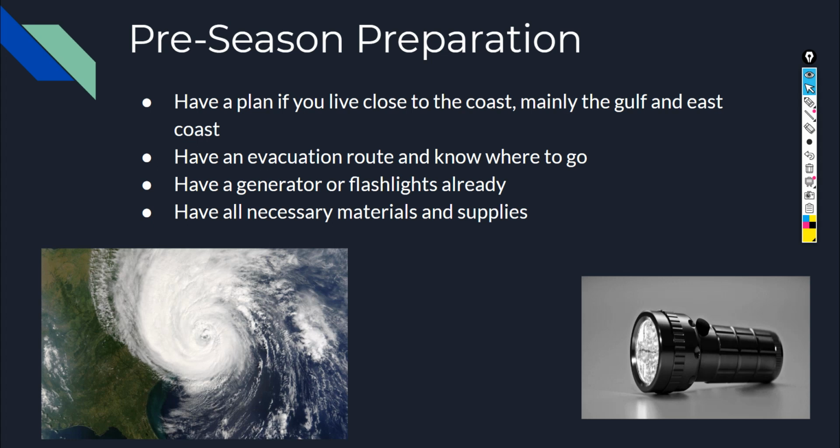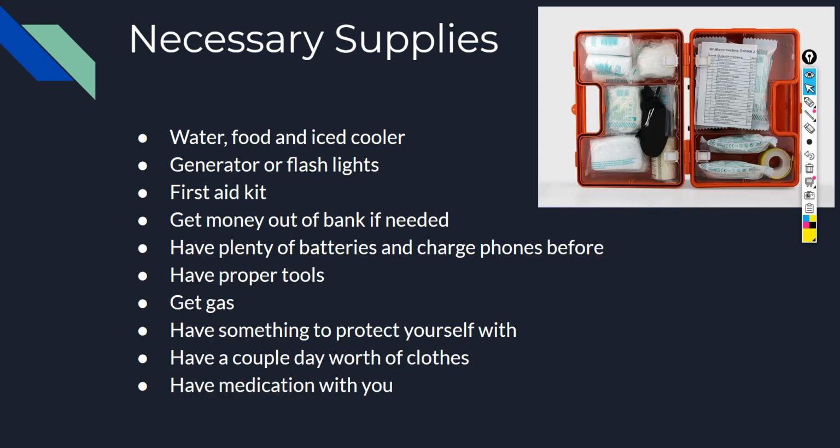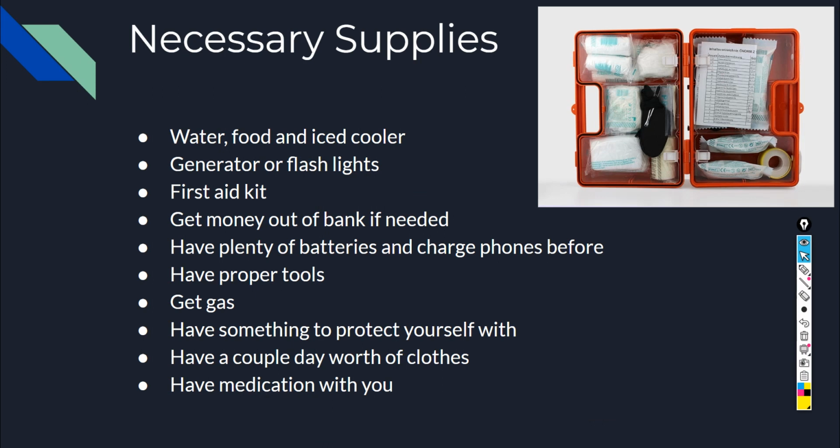And I'll have all necessary materials and supplies. When I say supplies, you're about to see why. You don't need the exact supplies way before the season, but maybe a couple weeks into the season. Basically, these necessary supplies are obviously water, food, and an ice cooler. So you definitely want to have a lot of water. And this isn't something where you buy it in June and wait the whole season. You can just buy this maybe 2 weeks before the storm. So these are supplies you really need to prepare for a hurricane and go through a hurricane.